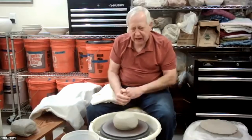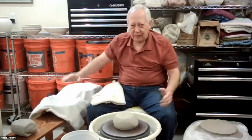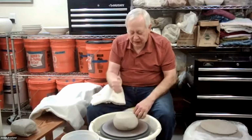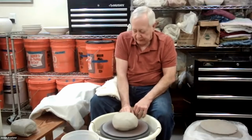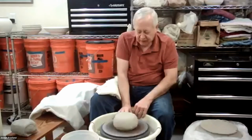I've had clay fly off the wheel over to another potter. I've had other potters' clay fly off and hit one of my pots and just smash it. So you've got to make sure the clay is well attached, because there's a lot of pressure put on it while you're in the next step called centering. So now I've got it attached. Speed it up just a little bit.